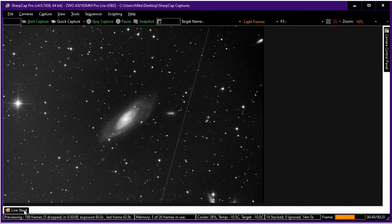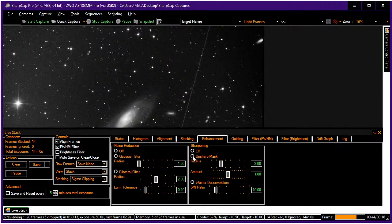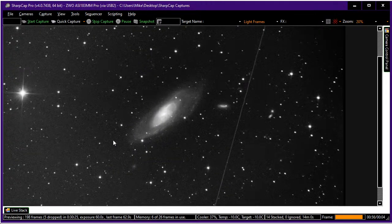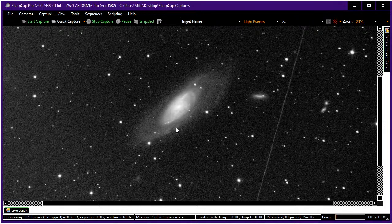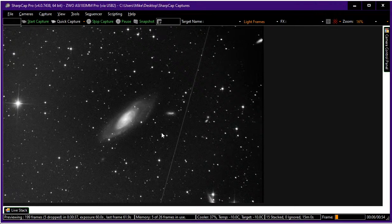Oh, and another thing I forgot to do. I forgot to do this at first on Tuesday night too. I forgot to put my enhancements on here, which also really help sharpen things up quite a bit. But she is a nice looking galaxy. No doubt about that. Nice disk in there. And quite a few other galaxies around.